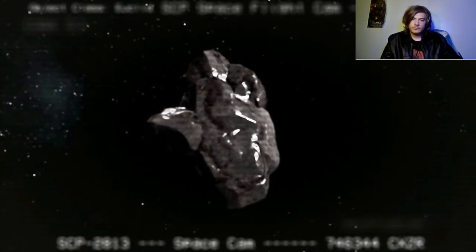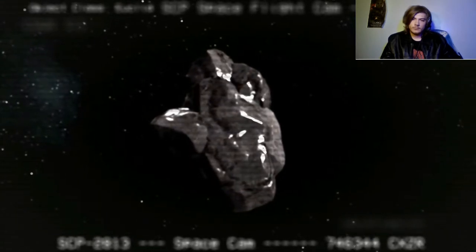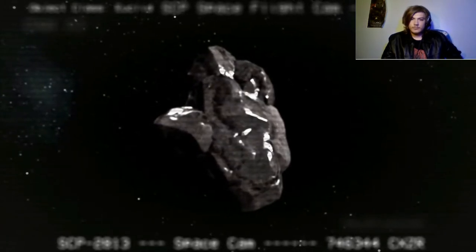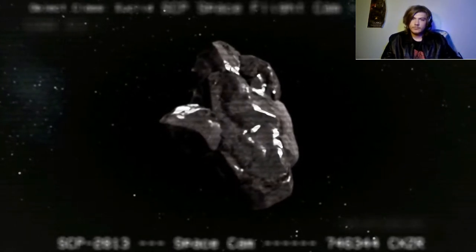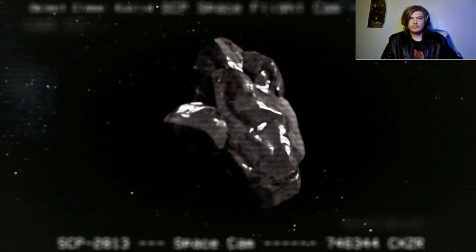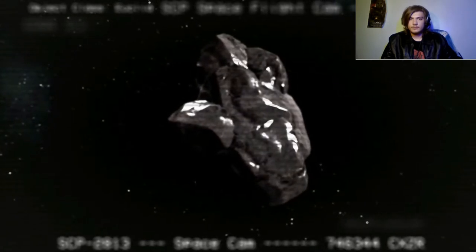Containment of SCP-2813's anomalous nature is predicated on maintaining its current identification as 13 Catherine, the natural small solar system body. Government-sanctioned missions to observe 13 Catherine, manned or otherwise, must be prevented in order to preserve containment. Due to its distance and small size, 13 Catherine's true nature is currently not known to terrestrial observers.